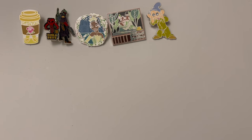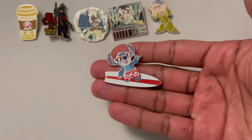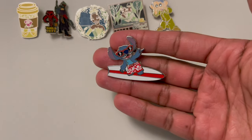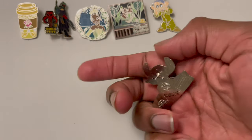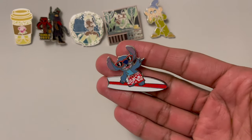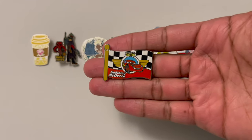And next up, we have this Stitch on a surfboard. Really good pin here. I love this one. This was also inside Sid's. Really good score there. And next up, we have this cool Lightning McQueen pin.